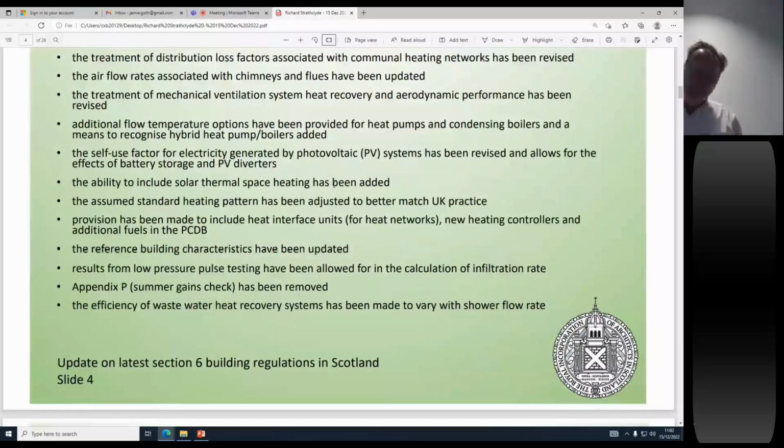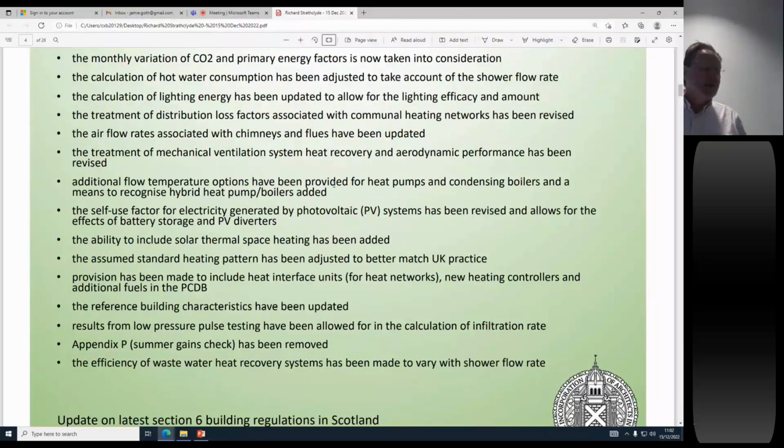One of the slight frustrations that certainly I have, and I think a lot of people have over the last few months, is, again as discussed, the software has not yet been approved for the Scottish version, for 10.2. There are a number of software providers who have got approval for Part L. Not all of them have. They're all sort of playing catch up.